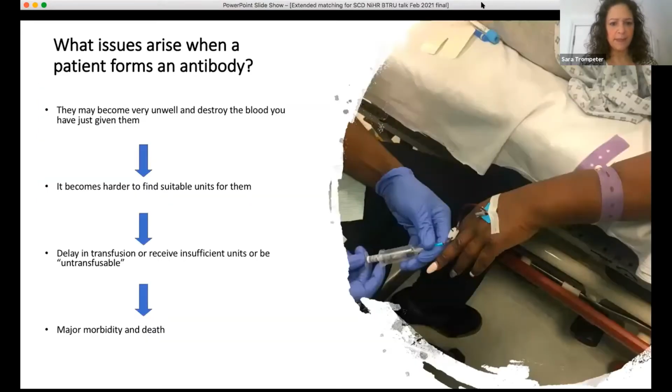Next, please. So why do we care if patients form antibodies? Well, the reason we care is they can become really, really unwell. They may destroy the blood you've just given them. And then, of course, they haven't been cured of their underlying disorder. So you're then left with a patient who still needs blood, and then you've got less blood that's available, maybe suitable for them. And it might get to the stage, if they form certain antibodies or certain combinations of antibodies, that we really have very few donors from whom to choose to give them blood.